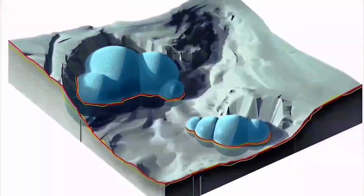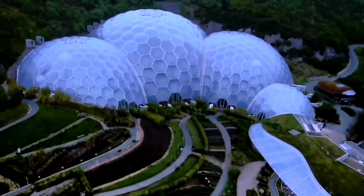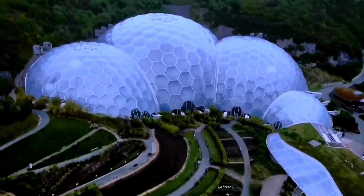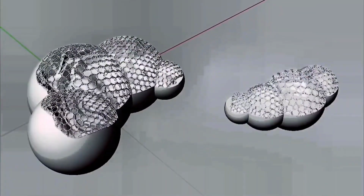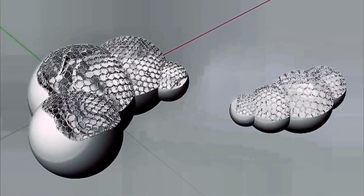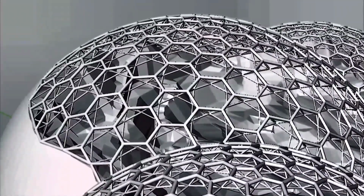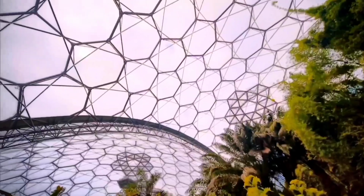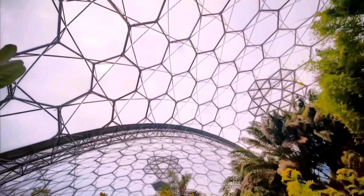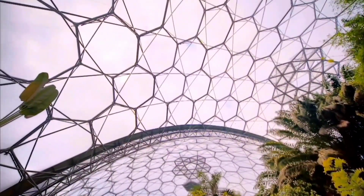Basing the lean-to biome structures on soap bubbles was a perfect way to build on the uneven and shifting sands of the pit. Each dome has what's known as a hex-tri-hex space frame with two layers. The outer layer is made of hexagons. The largest is 11 meters across plus the odd pentagon. The inner layer comprises hexagons and triangles bolted together.